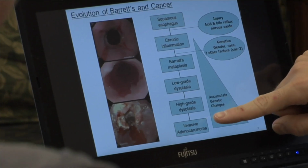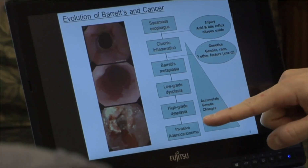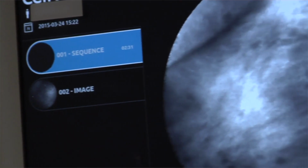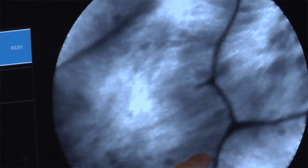Probably the most worrisome condition is something called Barrett's esophagus, which is a chronic change to the esophagus where the lining almost changes to protect itself from all the acid reflux damage. It is a precancerous condition.